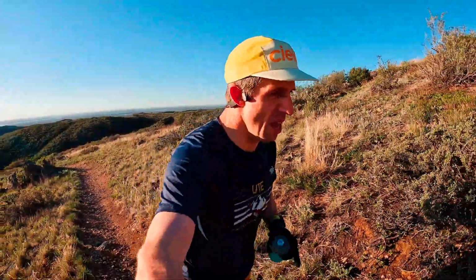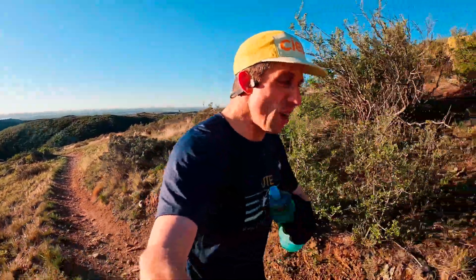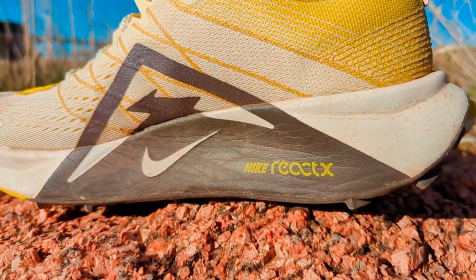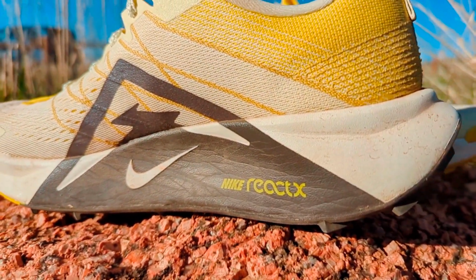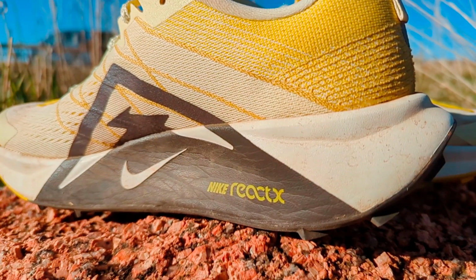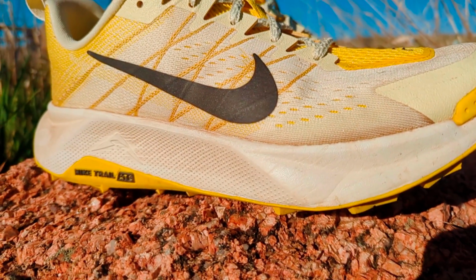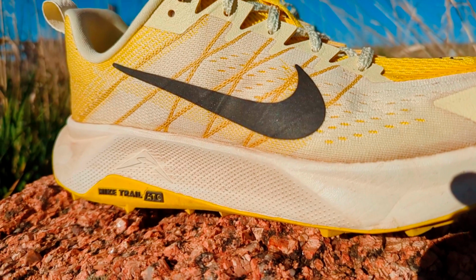I will say this, I prefer the Wildhorse 10 over the Zagama 2s. The Wildhorse 10 compared to the Zagama 2 just feels a little bit more lively underfoot, a little bit lighter weight, and just slightly stripped back, giving you a little bit more agility. And you don't get quite as much stack in that midsole, but I honestly don't think you need much more than this. Nike says that they added 3 more millimeters of stack.